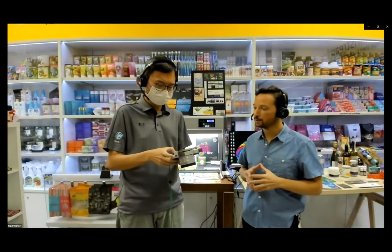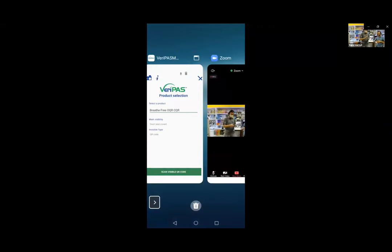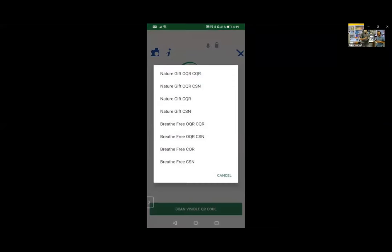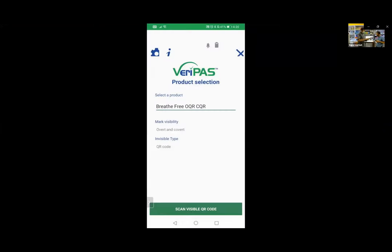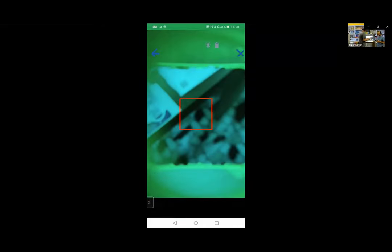You can share your screen as well. Yes. You continue with your work day. You continue to inspect the product, maybe now in the retail environment, to check that everything that's supposed to be there is authentic. And now let's select from the drop down list another one. The one that is the allergy relief product that we've seen before. Scan the visible QR code.